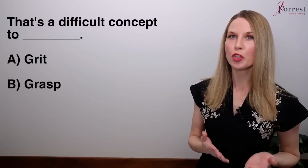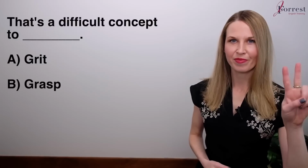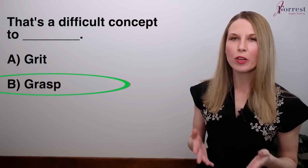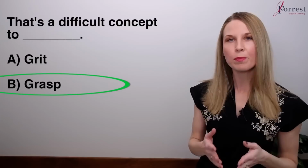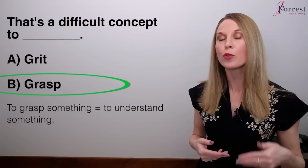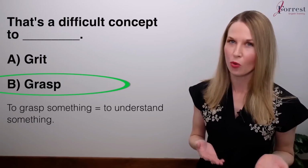Number 6, that's a difficult concept to A or B. B, to grasp. When you grasp something, it simply means that you understand it. So it's the same as saying that's a difficult concept to understand. That's a difficult concept to grasp.